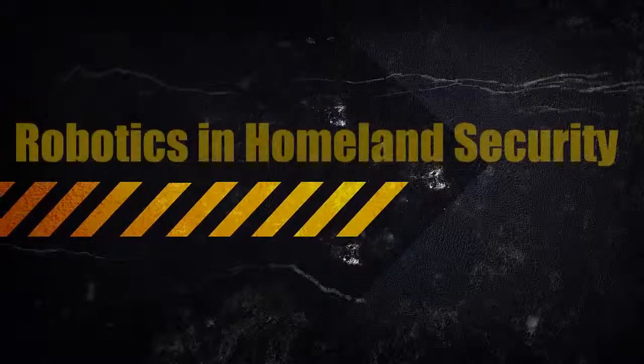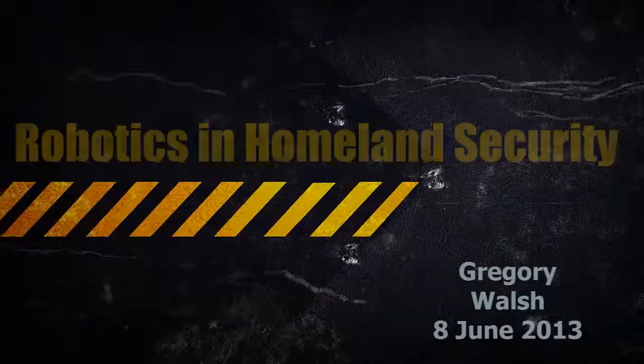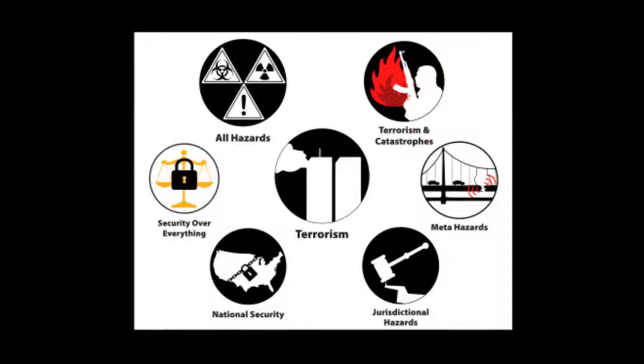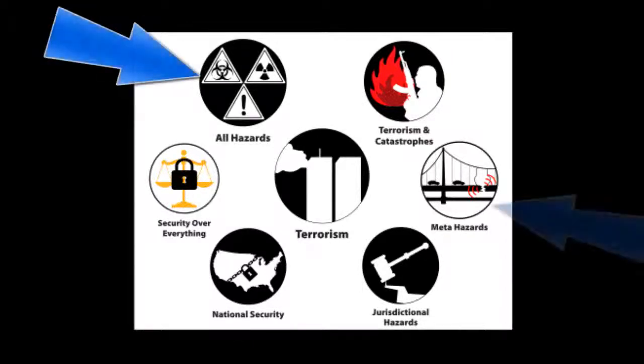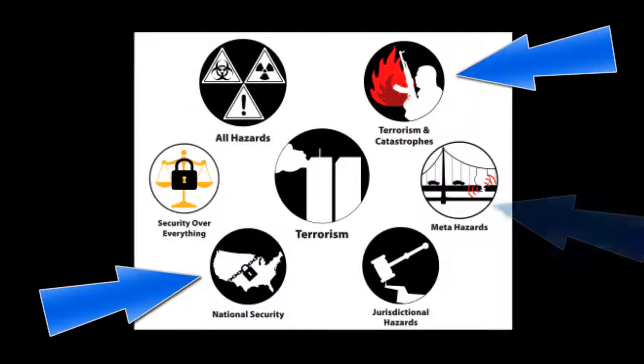Today I will be discussing the use of robotics in homeland security. Let me begin by discussing the issue. In homeland security, there are too many facets to be able to constantly be monitoring, patrolling, and training for the next big event.